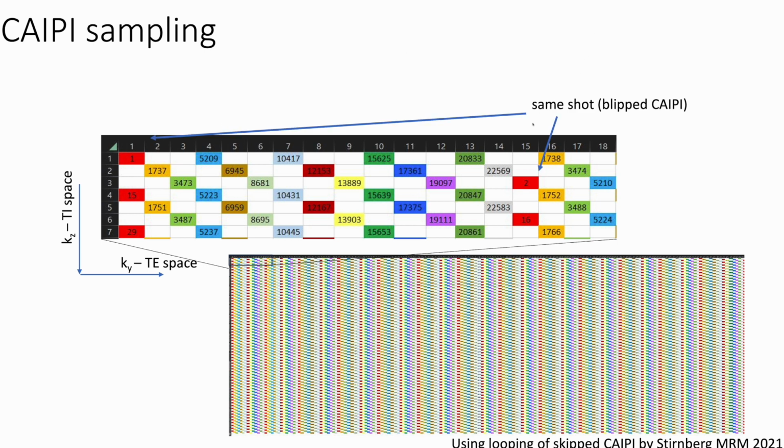So here you have two consecutive shots, two consecutive lines within the same shot with blipped Kuiper, and then here, after you acquired all the 14 lines, at the end of one side of K-space, you have the next shot and jump 3. All the fields that are colorful means those fields are acquired. The other ones are subsampled with GRAPPA then.